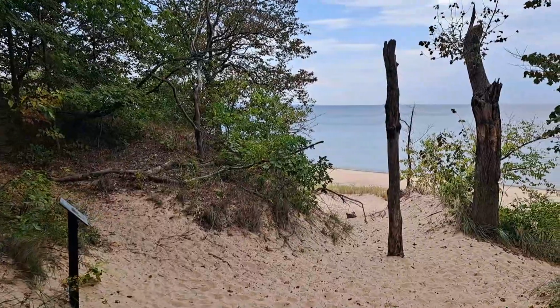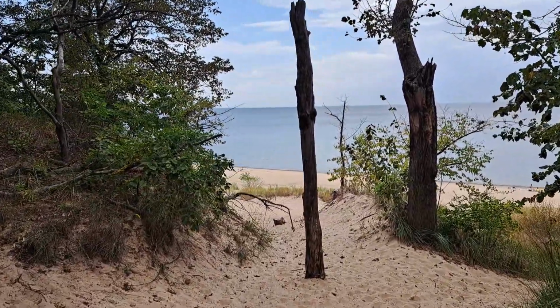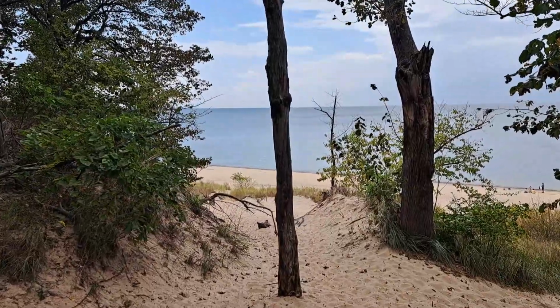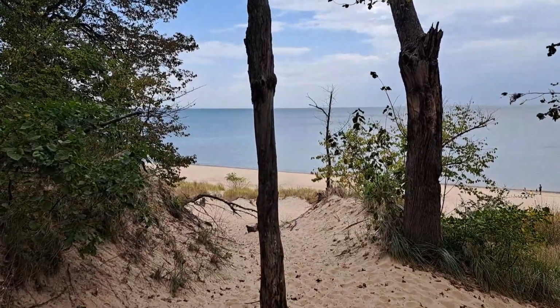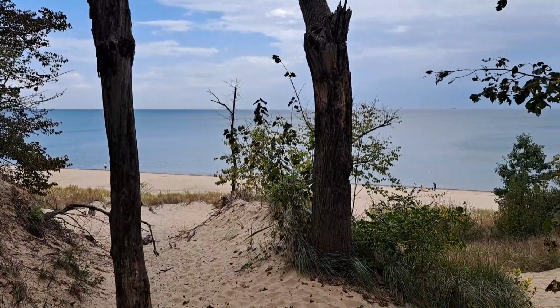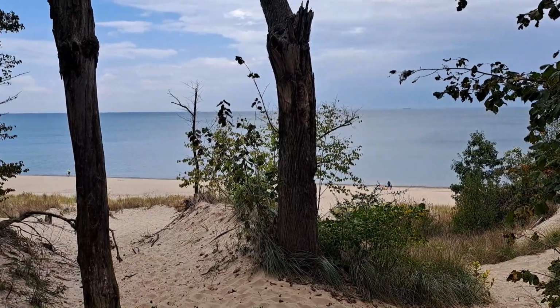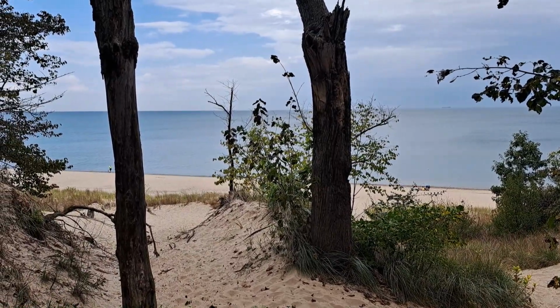We just came down off the last dune, and we are now at that one shining moment that you come to on this kind of hike, where you can look down and see the beach. So we're going to get down to the beach, and this hike will finish with a beach walk.